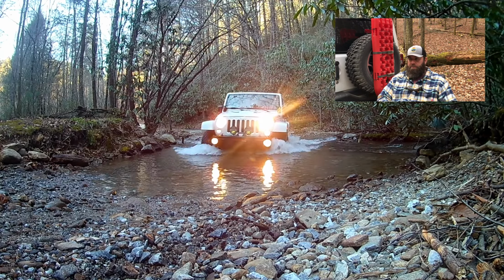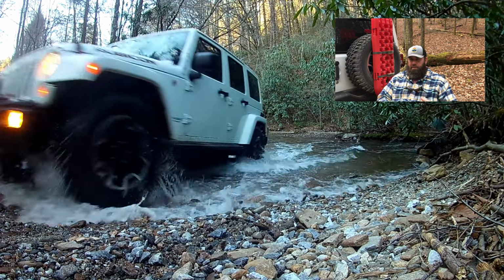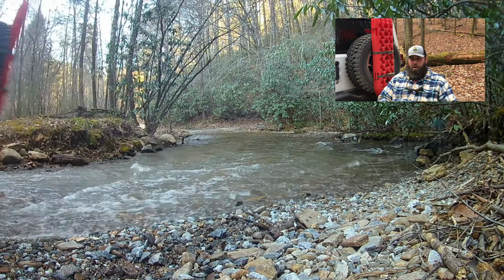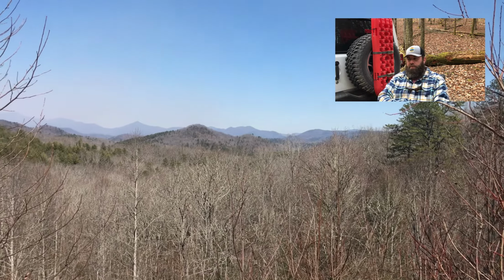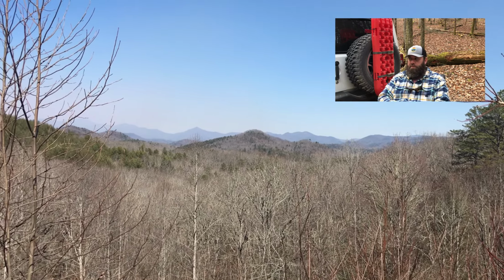As far as a disclosure, nothing I've said about vehicles or things like that should be taken as law. This is just suggestion. Do what you will. However, make sure you stay within your limitations.